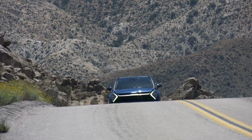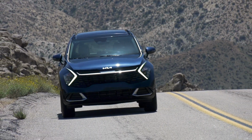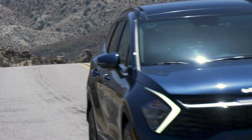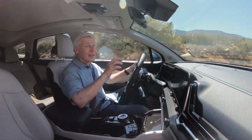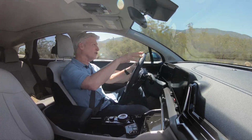Sometimes the transition from regenerative braking to the actual physical disc brakes is kind of on the lumpy side when it comes to hybrids and EVs. Sportage's is actually pretty good, nice and smooth. You won't really feel that switch over.